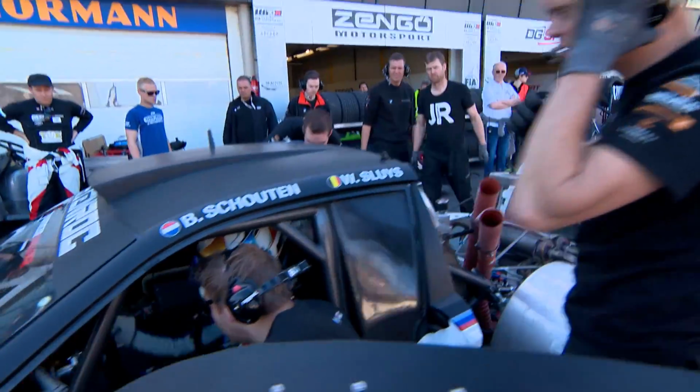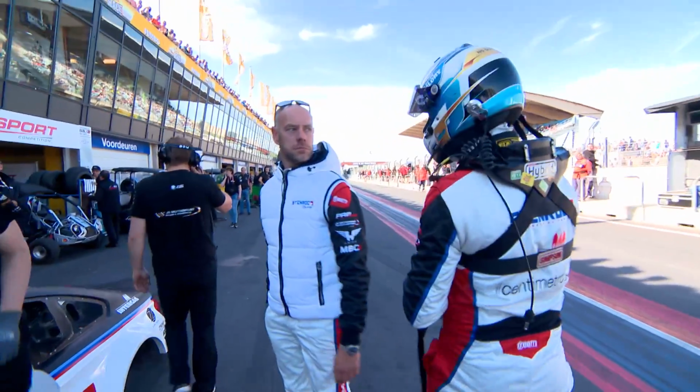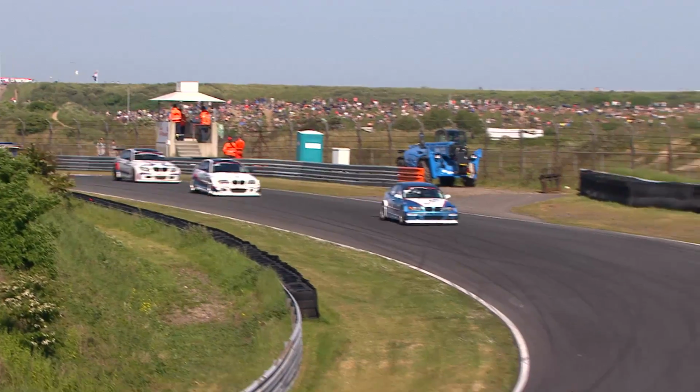Didn't finish race 1 with an engine failure. The new engine has thrown a drive belt. Looks like they are out of this one as well. Vaardsluis resigned to losing that championship lead they brought to Zandvoort.